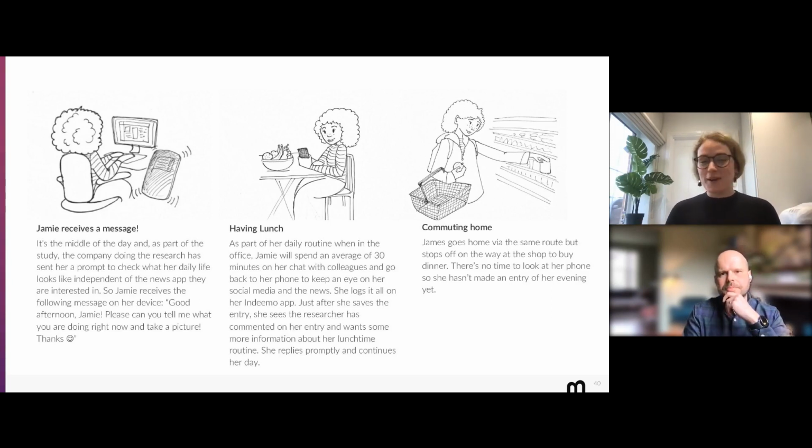So yeah, she might be talking about something, and me as a moderator might be interested in the motivation behind it or digging a little bit more. So I'll ask her a question and she can reply to it. And then, commuting home, an example of where she might not log something. You might not get any data then because she physically is not able to reach her phone at that point in time, and she's not looking at the news. She might just be popping into the shops to get some dinner on the way home.